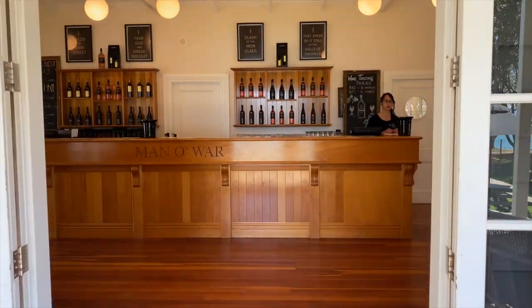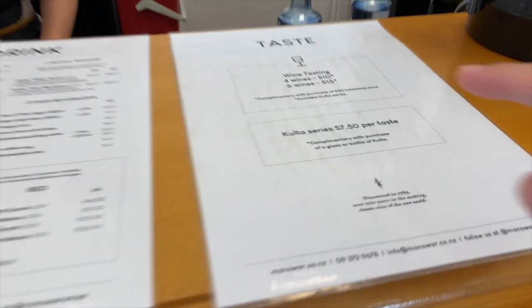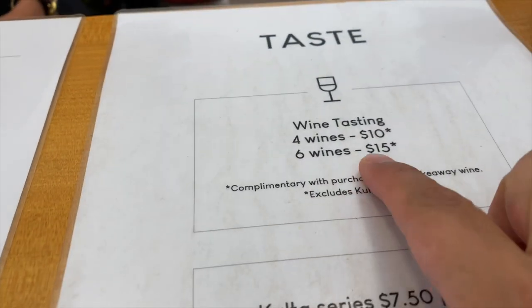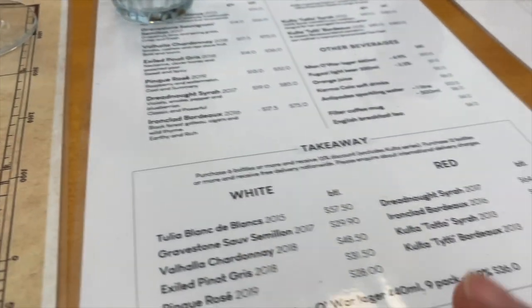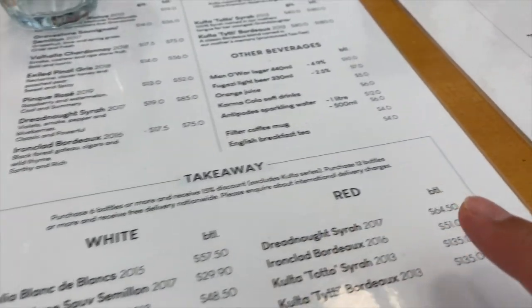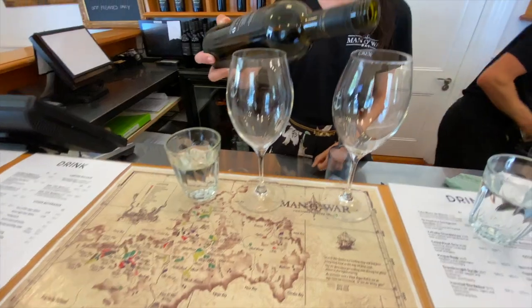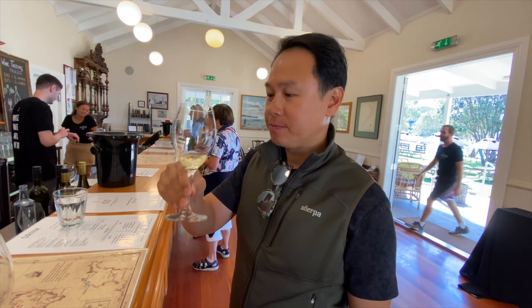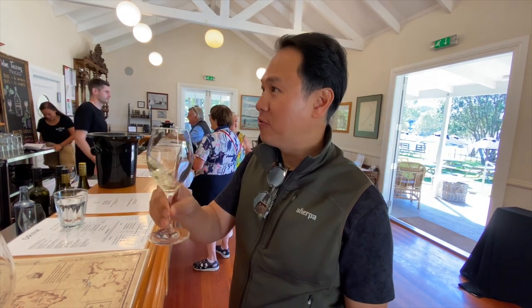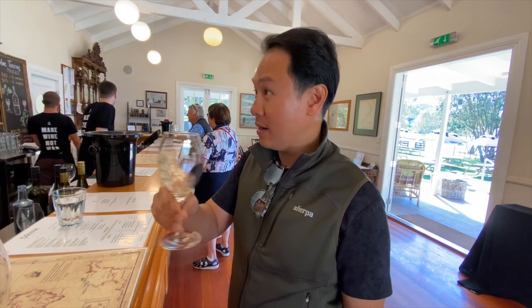They say reality is often closer than we think, but in reality it's closer than your mind can think. So we're gonna have the six wines at $15, right? And they told me that if you buy a wine more than $50, you get the tasting for free. So this is the Gravestone Sauvignon Blanc. A taste of grapefruit, very crisp and very bright. Am I right?